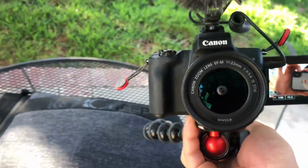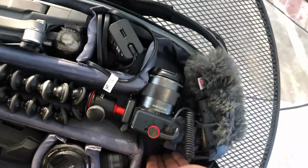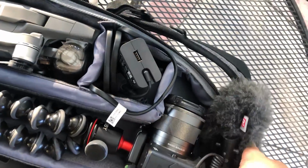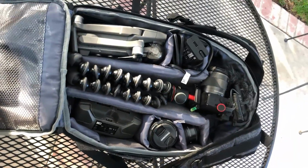So I'm gonna take down the Canon M50. This is what my setup looks like. I'm gonna take it and stick it into the bag. It just kind of jams this microphone down a little bit. Yeah, I mean, if this bag was just a few inches taller, it would be a perfect fit. And again, the quality out of this bag, definitely not bad for $80.